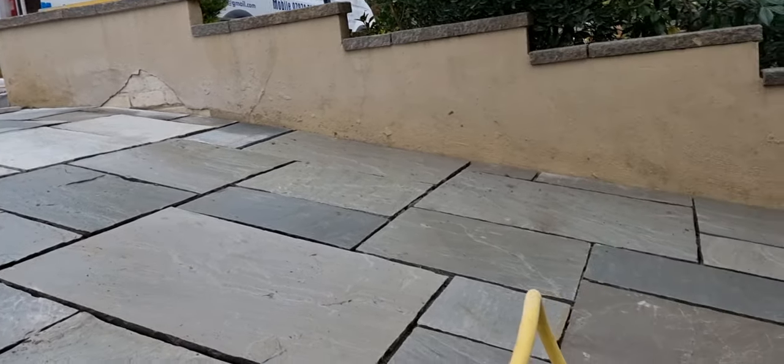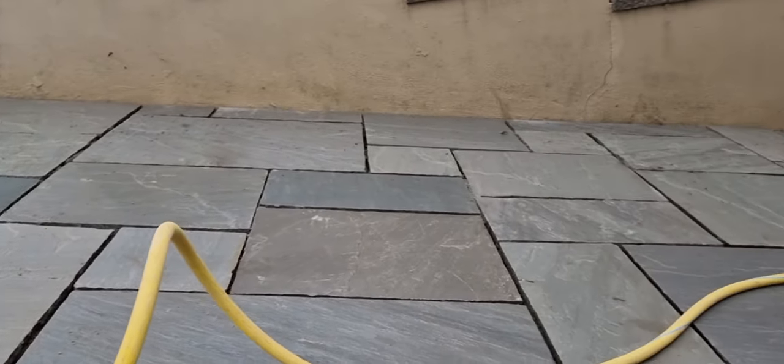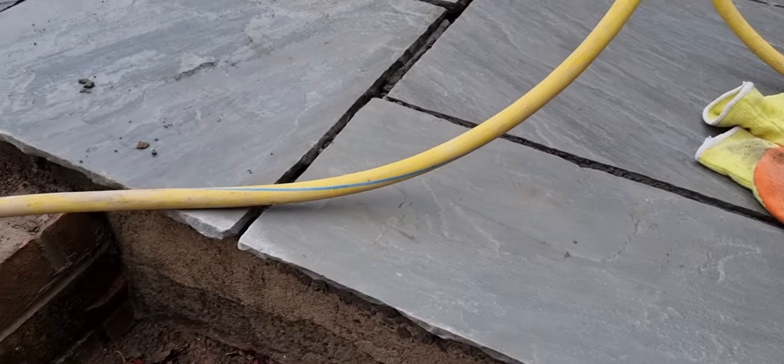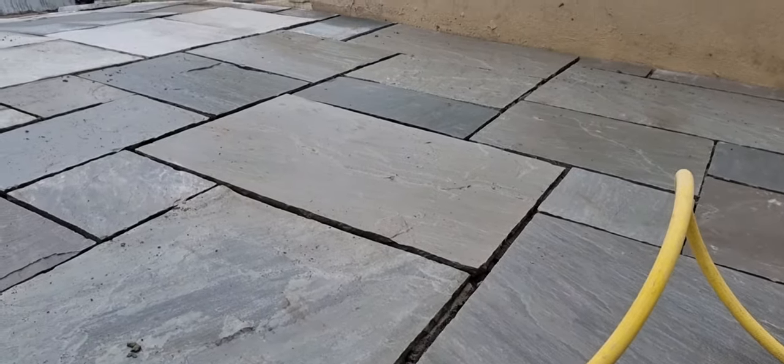Now, to twist it on a random pattern, laying big slabs like the one in the centre of the screen there, it's been a bit of a challenge, hasn't it? To say the least. But we're getting there. It's nearly done. We haven't shown you much footage because it's been raining, and the site's so small, so you'll have to bear with us on it.